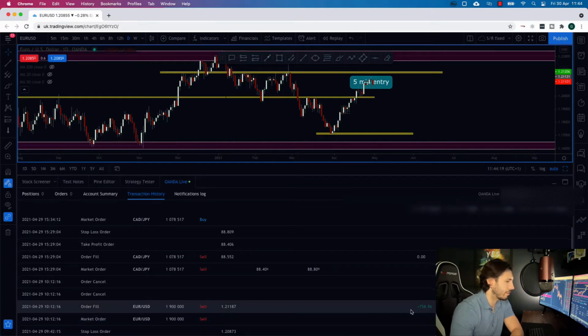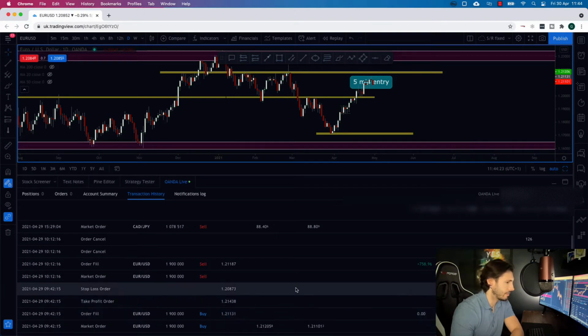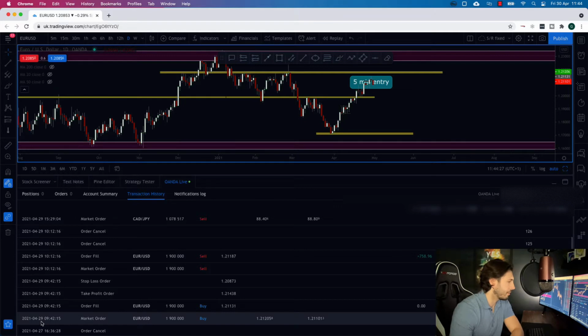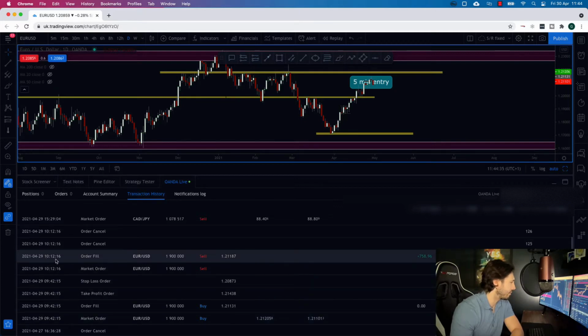So again, euro dollar. As you can see here, when did I open this? So this was opened on the 29th of April at 9:42. So here you have the buy and then you have the order being filled here at 10:12. So yeah, I think just under half an hour trade. So yeah, really quick in and out trade on the 5-minute chart.